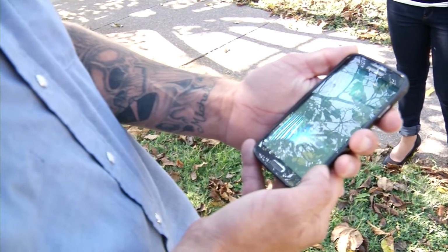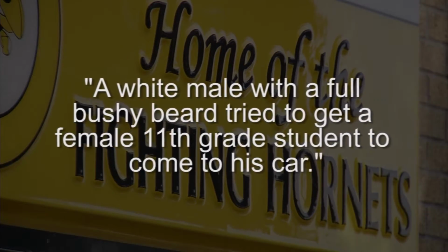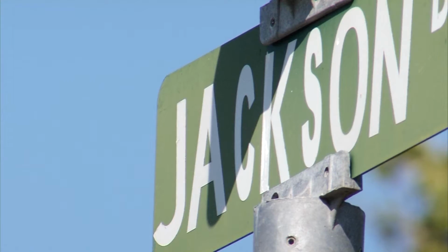It's at 8:17. Part of it reads, a white male with a full, bushy beard tried to get a female 11th grade student to come to his car and identified the intersection. Parents say they didn't just get emails from the district, but that they also sent out automated phone calls, and that gave them just a little more peace of mind. What gave them even more was the girl's reaction.